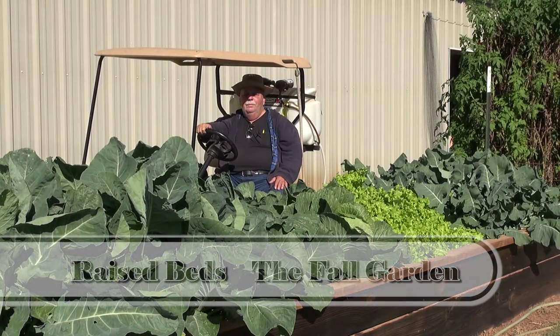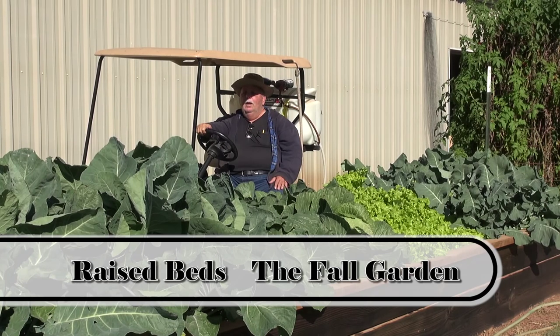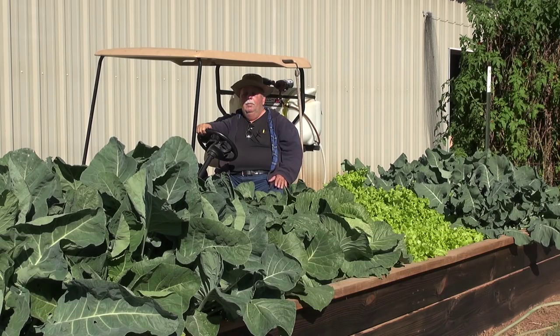Hey, how y'all doing? I've been spending a lot of time experimenting with my raised beds. And the main reason for not doing any videos on it is because I didn't want to give y'all some bad information. So I've been trying pretty much every plant that you could grow in a bed like this to make sure it works. I found that just about anything I've planted in here grows very well.